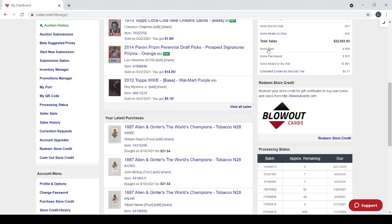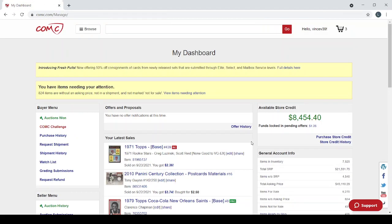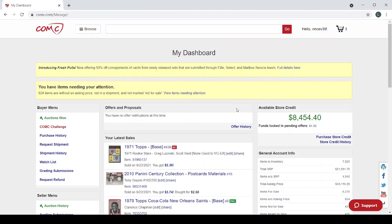There are people on here that have millions of cards, big time, like Blowout Cards. They probably have millions of cards on here. Am I ever going to do that? No, I'm not interested in doing that, and it would take forever. But do I think I can have 100,000 cards on here at some point if I work really hard at it? I can definitely have 100,000 cards on here, and that's kind of where my goal is. 100,000 cards, and this is a full-time income.